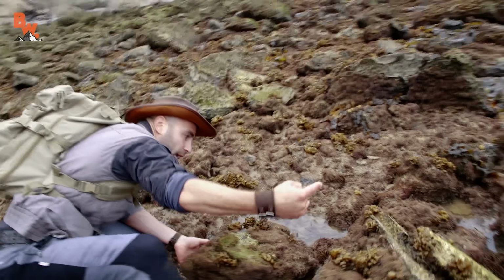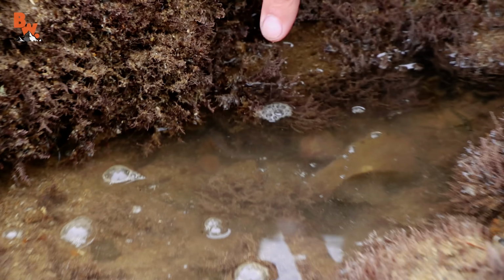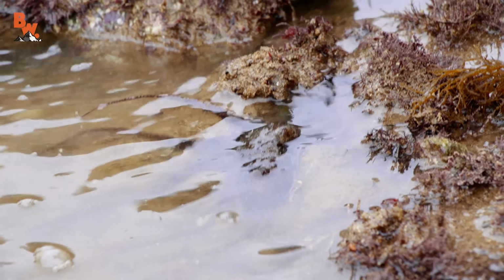Mark, got an octopus! Hold on. Come up. It's going right under this rock. Hold on. Okay, get on this side. He's right here. Can you see his tentacles right there? Look at that. He's not moving. Oh, no, he is. Ready? I'm flipping it back. Ready? There it is, right there. There it is. Look at that.